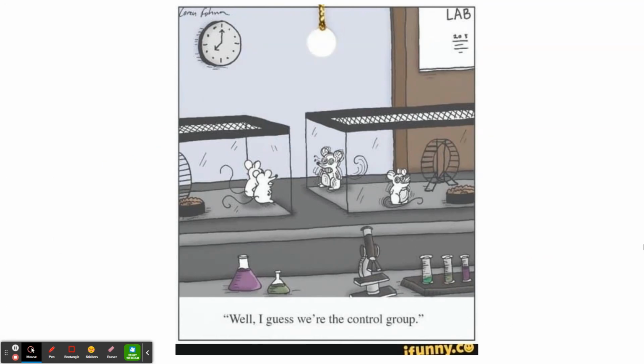Notice how the mice on the left are normal. These mice were not given medicine or anything like that. And so when the scientists did give the ones on the right medicine, or who knows what they did, they did something different to those mice. They can compare them to the normal mice, the control group of mice, and say, oh, these guys are acting a little weird compared to the mice that did not get the experimental medicine or whatever.